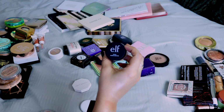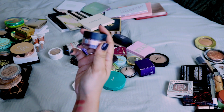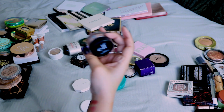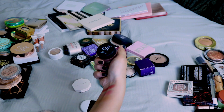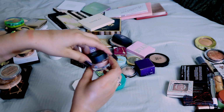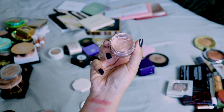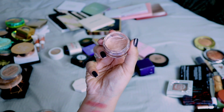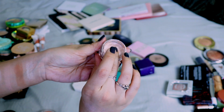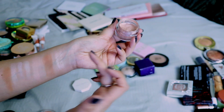Up next we have this e.l.f. Jelly Highlighter, and I don't know what shade it's in. Oh wait, it's right there. It is in Bubbly. This one is so pretty, but it's crazy highlighty. You guys can see it in there. Yeah, I think you guys can see. Got the point. But this thing is crazy.